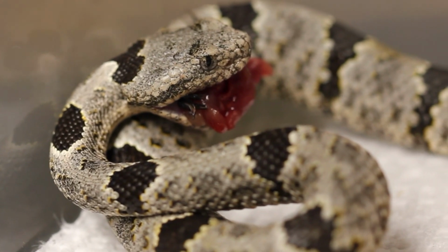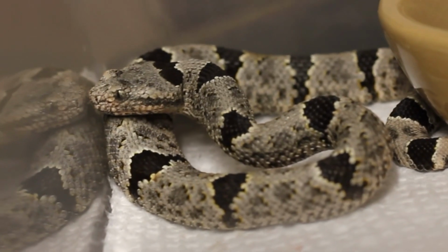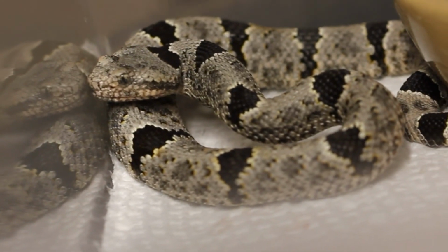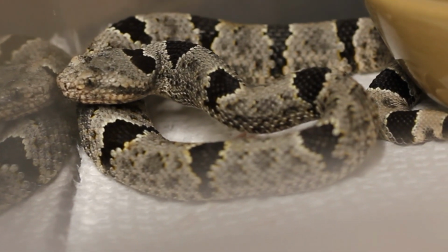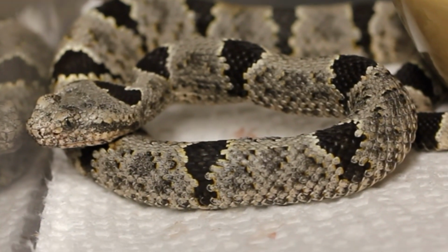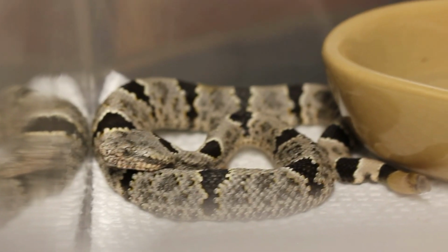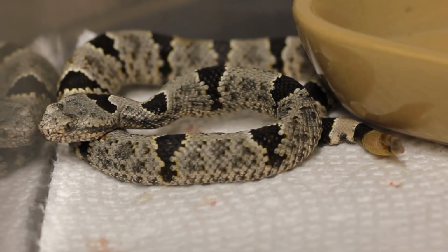Well, I'm doing the same technique I use with baby arboreal vipers, letting them strike until it gets stuck in their mouth, and then staying very still and hoping they don't wiggle it out. It's very time consuming, especially when they wiggle it out and you have to try again. And there's a certain point, if it takes too long, I don't want to stress them out too much, that I'll give up and try again another time.